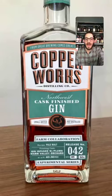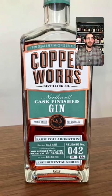So today is a product release, so a tasting. Yesterday we had the annual release of what we call our Plum Cask finished gin. This is a super limited product. I'm going to bring up a little picture here just to show you the product we're talking about.